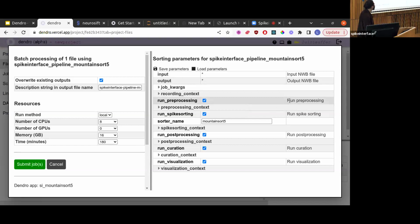Sorry, Elias. Yeah, but that's our goal, right? We want to make people aware of what they're doing, of course, but not necessarily working in a Python environment. Let them be free to use a nice interface like this.